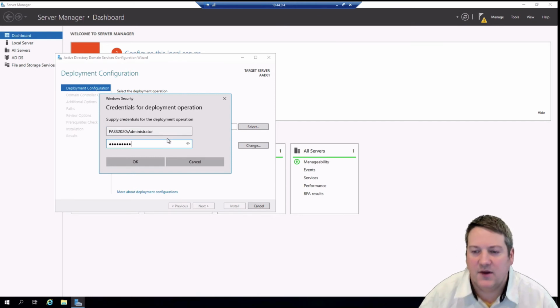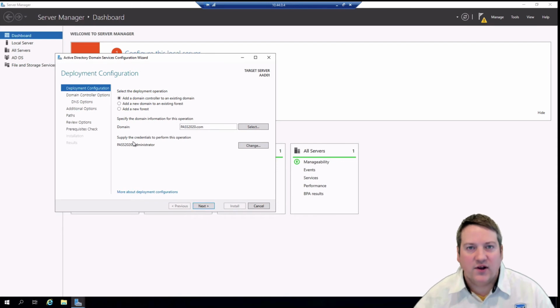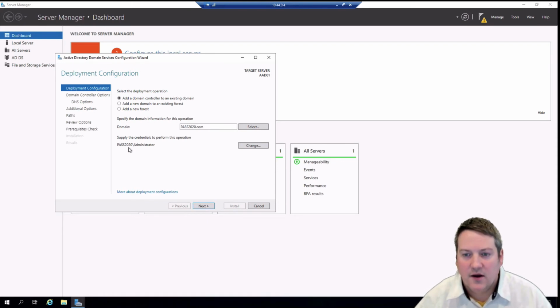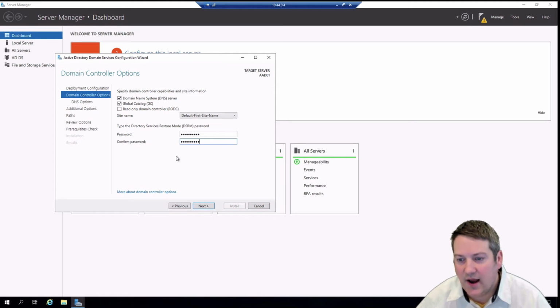So the credentials I'm giving here is actually credentials that will allow me to join the domain there. So here we actually have to log in with an account on the domain already existing in order to add this domain controller to the existing domain. So here on our next screen, we're actually going to go through and configure our password here in case we ever need to go through directory services restore mode. And set up that we actually want DNS on this box as well.